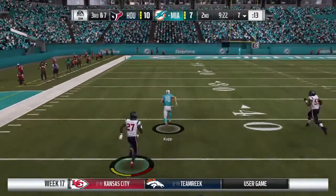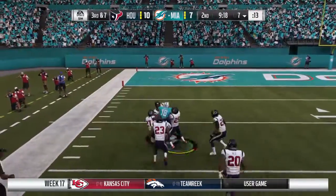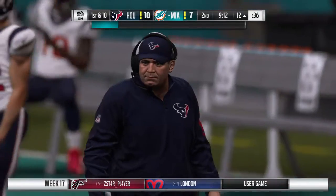He's got a convoy, and he might be gone. 20. And he'll be down deep into Houston territory. A big play there on the catch and run. 81 yards.